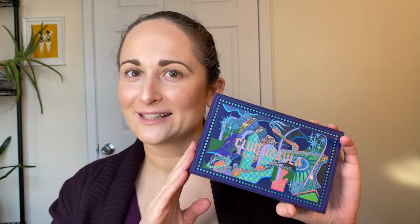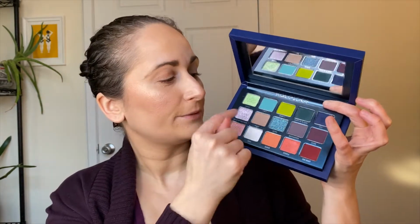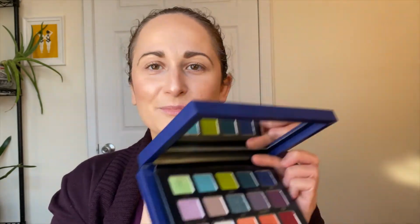So today we're going to do the third and final look for this video with the Kaleidos and Angelica Nyqvist collaboration, the Club Nebula palette. For my previous 2 looks, I used the entire bottom row and the entire top row. So of course today we're going to dig into the entire middle row. And as always, I'm just going to speed through this, and then at the end I'm going to do my hair because I just got out of the shower not too long ago, finish my face, and come back with some final thoughts on this palette after doing these looks. So see you guys in a little bit.